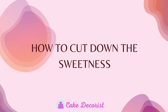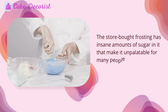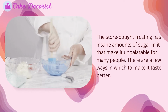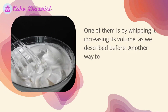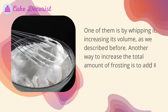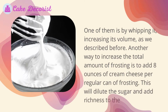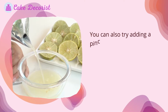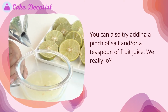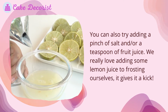How to cut down the sweetness. The store-bought frosting has insane amounts of sugar in it that make it unpalatable for many people. There are a few ways in which to make it taste better. One of them is by whipping it, increasing its volume, as we described before. Another way to increase the total amount of frosting is to add 8 ounces of cream cheese per regular can of frosting. This will dilute the sugar and add richness to the product. You can also try adding a pinch of salt and/or a teaspoon of fruit juice. We really love adding some lemon juice to frosting ourselves, it gives it a kick.